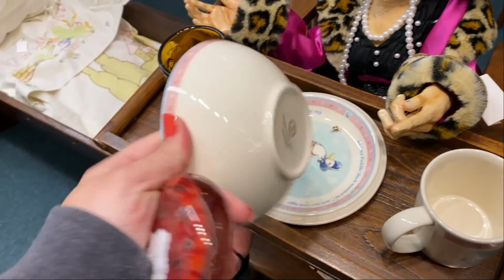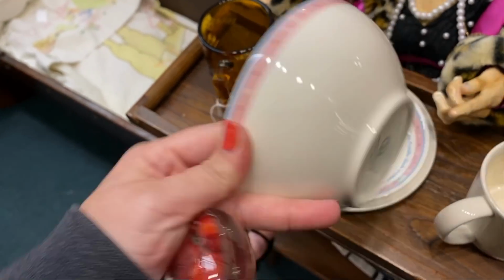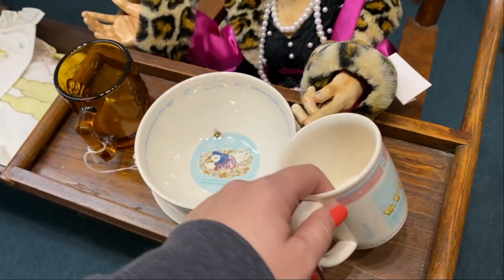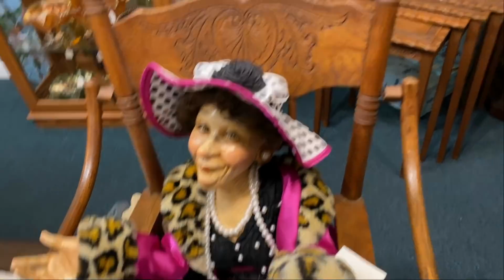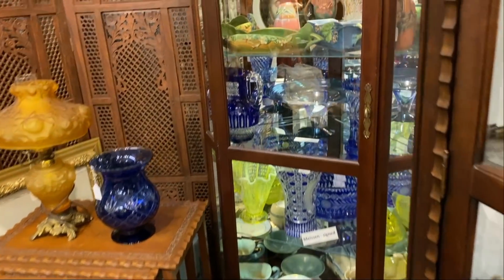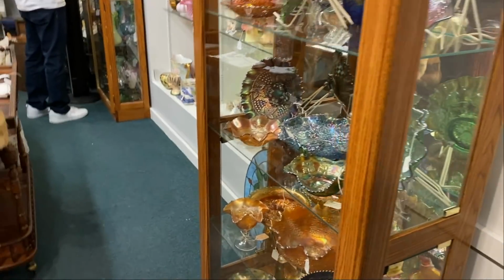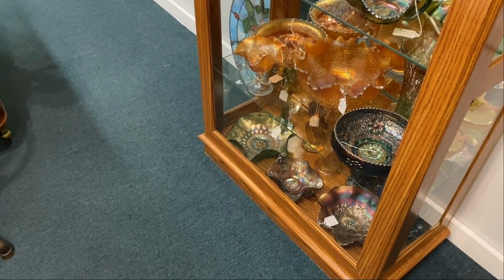Not quite sure what was up with this doll. Erin always thinks that she's really creepy, but I had to check out the Jemima Puddle Duck little kids breakfast bowl over there. I usually, when I find that sort of thing, because Jemima Puddle Duck, she is from Peter Rabbit.